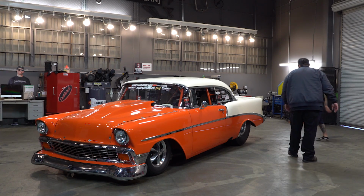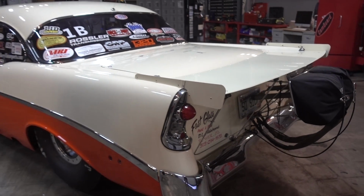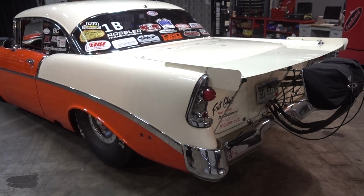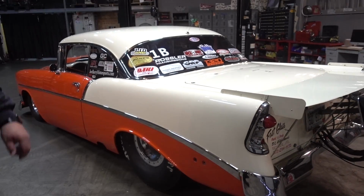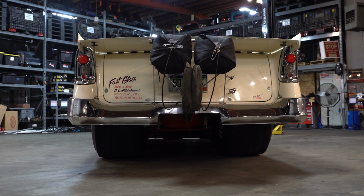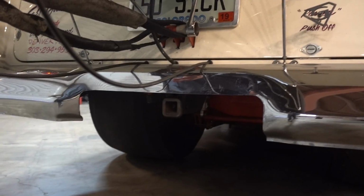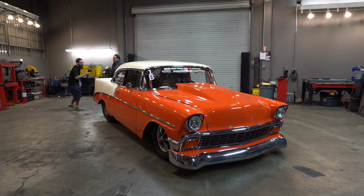A couple things you notice about your exterior. Yep. We have the wings. Gives it some extra downforce. Top end of the track definitely helps. We have the parachutes to help slow us down. At the weight of the car, 3750, you need something to help stop, and the brakes don't always do that. If you look underneath the bumper here, you'll see the receiver. Oh yeah. Because we actually tow a trailer from track to track with all our junk in it. You're driving it.